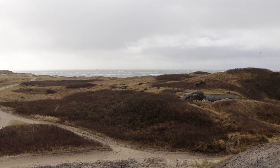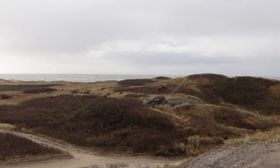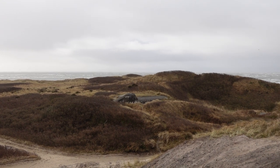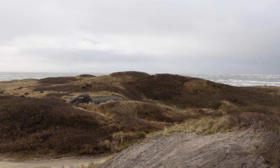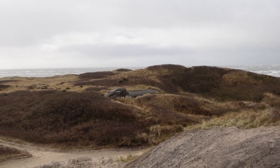And this is the stretch of ocean they want to protect. Absolutely gorgeous. I'm hoping that we're gonna get a little bit more sun here today, because it's been raining absolutely constantly for days now. So this is the first day we've been able to really do this. So hope you enjoy it.